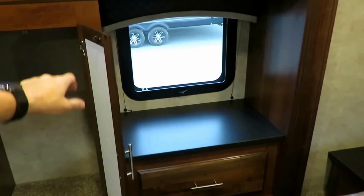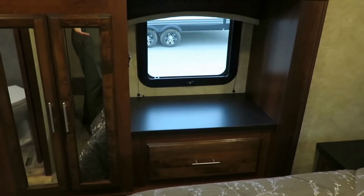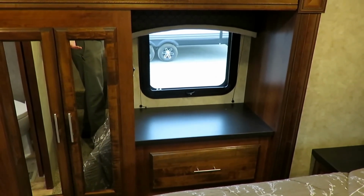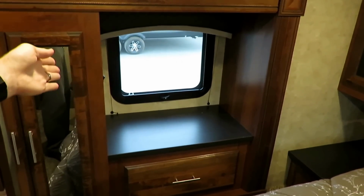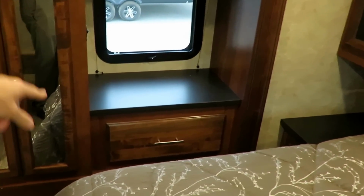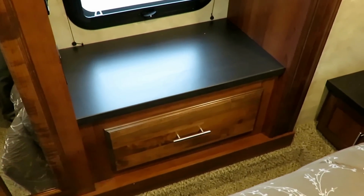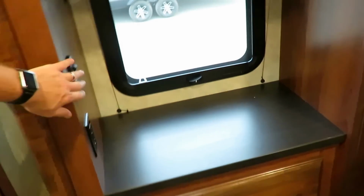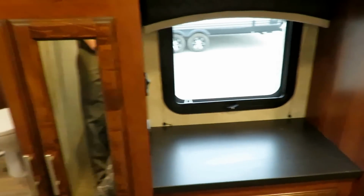And in their slide outs, Jayco was one of the first to do this, and they're still one of the only ones to do it, which makes no sense to me because this is so smart. They put a cross breeze window directly in the wardrobe slide over here so that you can get light, you can get airflow, and it creates a useful shelf, desk, whatever, space. And, hey, little bonus utility drawer. There is extra lighting and power outlets over here, too.